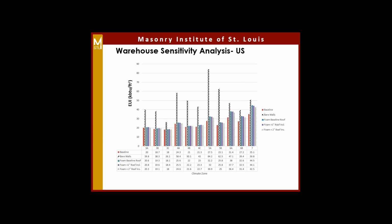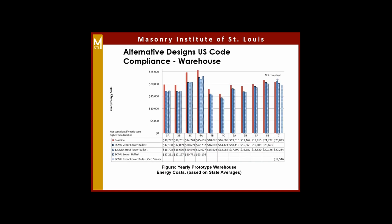Not a lot of difference. Okay? We put a little bit more insulation on the roof in there. We were able to bring that down a little bit further. 1 inch more, 2 inch more on the roof. Okay, we were able to bring that down, and not down to the performance in the heating predominant mode locations, but we had a significant impact on that.